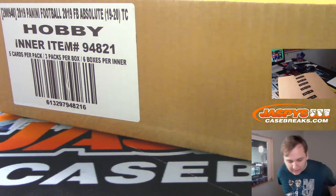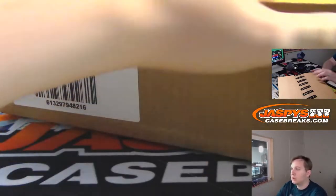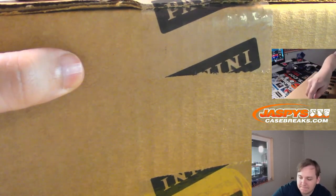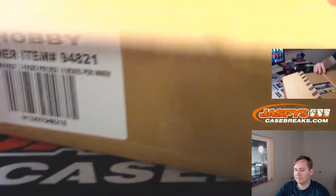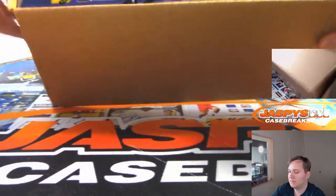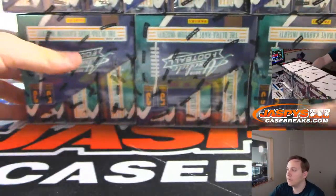Pick your team one. Good luck, everybody. Cases are big. Too hard to fit on this table. You can see the box on the top there. Good luck, everybody.